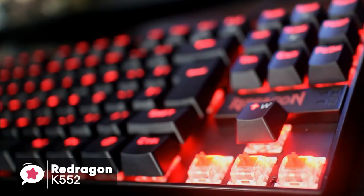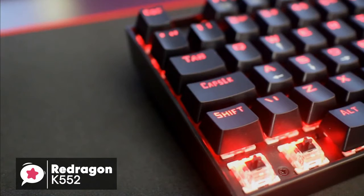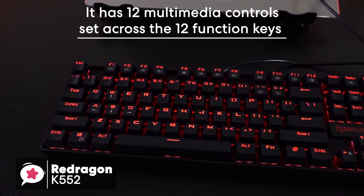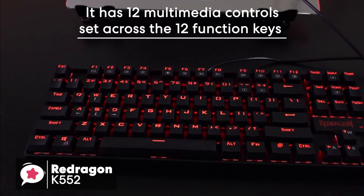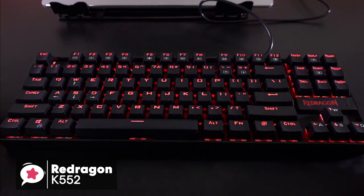There are perhaps subtle differences between the two, but both have the distinct audible click and the slight tactile feedback that accompanies it. Moreover, you get a total of 12 multimedia controls that are set across the 12 function keys and are activated by hitting the function or FN key down.